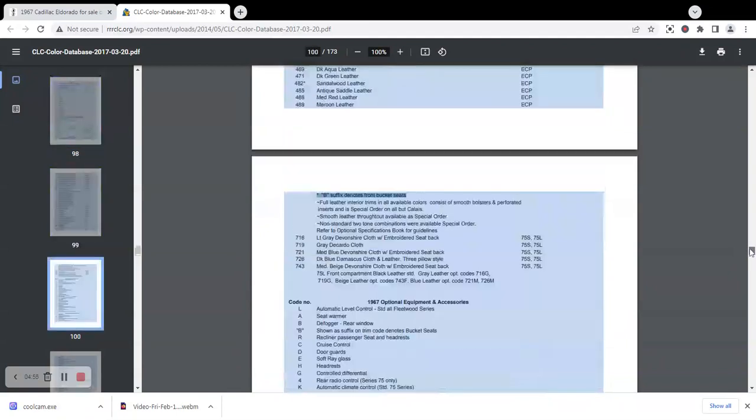Now, if we go to the 1967 optional equipment and accessories, we can see where a standard B is the defogger for the rear window. Unlike the B which is located as a suffix immediately appending the trim code, that is the B that designates bucket seats.